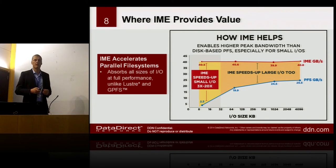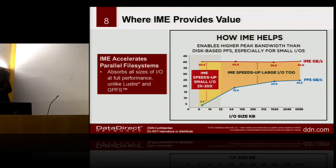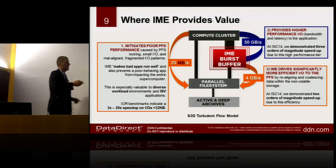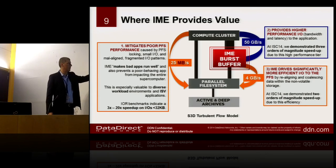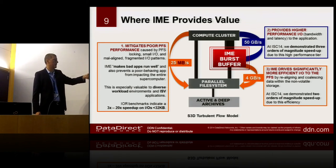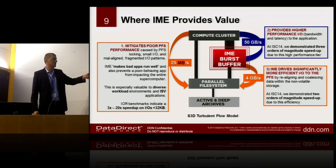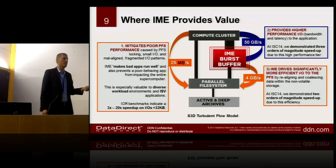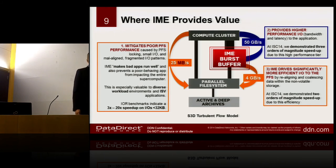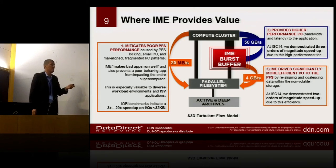What we are seeing are the most urgent problems in the I/O on HPC. This is another thing I didn't mention. This is a typical workflow where we have the compute clusters, we have the IME burst buffer, and we have the parallel file system. Of course, the fact that we are using IME does not prevent the application from accessing the parallel file system directly. We might think of applications where the benefit of IME is not something that you want to have.